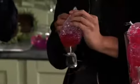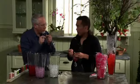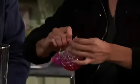That threading through the mum net, that's the smart part, because I would never have thought about that. It locks it, because if you don't, this will just slip right off. So we'll make sure that this is tightly secured on here, and then always locking it.